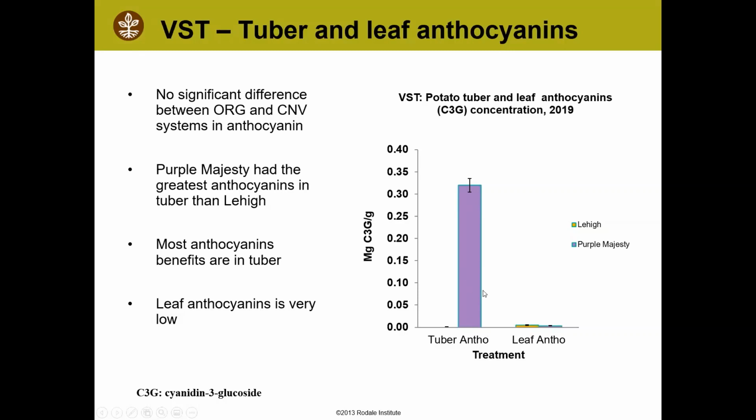So let's look at the anthocyanins in the tuber. You could see that there is no significant difference in organic and conventional, so I didn't put it here because there is no way to show any differences, but I put this one to show you the difference in the tuber and the leaf. You could see the anthocyanin, which is represented by the pigment of the purple color, is much more in the Purple Majesty than in the Lehigh variety. And you could see most of the benefit that you could get is from the tuber that you consume. In fact, it is very low in the leaf, whether it is in the Lehigh or the Purple Majesty, but we will see that more in the coming few slides.